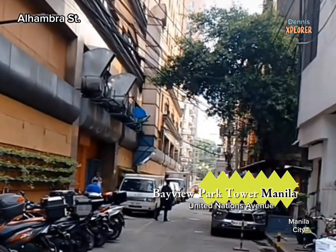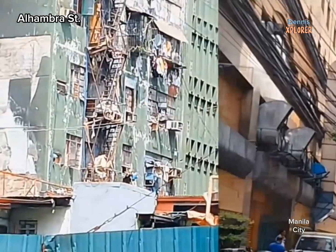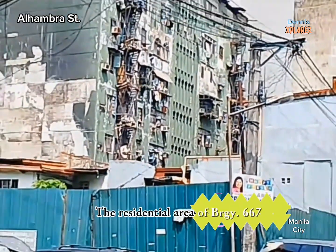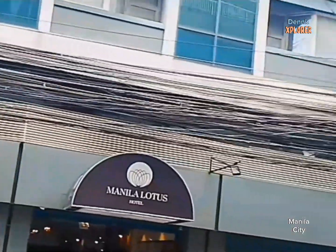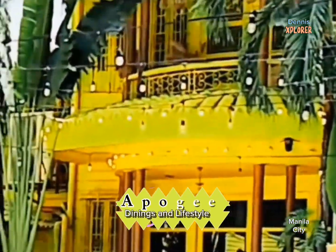And there are low-cost condominiums right for the commoners. Sometimes things go airy, just like this here on Guerrero Street and Alhambra Street. Other low and mid-rise buildings are already intended for entertainment purposes and for fine restaurants and dining, like the Apogee.